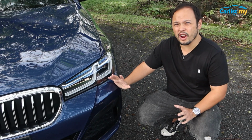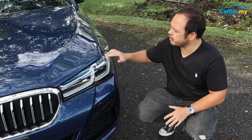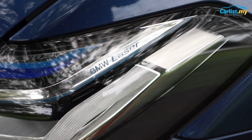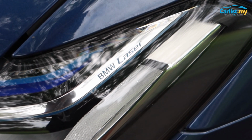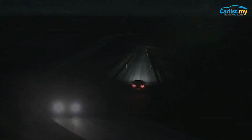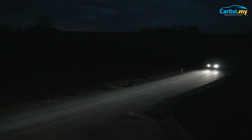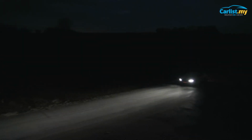So here's a little quirky thing. If you see this kind of blue accent here, BMW is trying to tell you that you just bought a car with laser lights, just like the one you find in an i8. So what are laser lights? Laser lights is just basically still LED headlights, but it's just a bit more efficient, uses less energy, but apparently it illuminates the road up to half a kilometer.